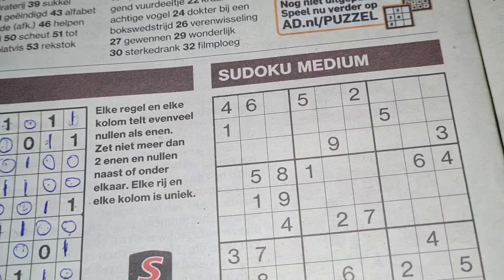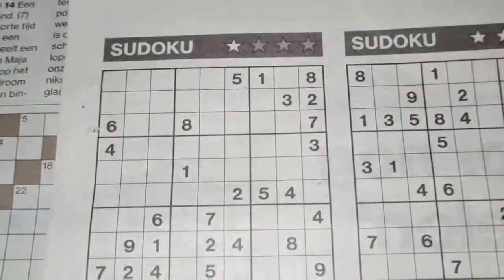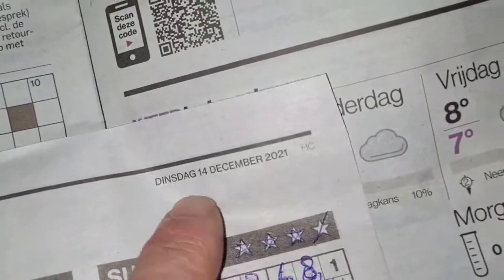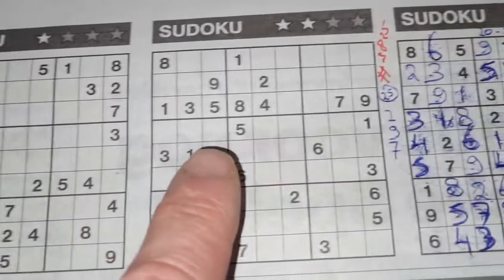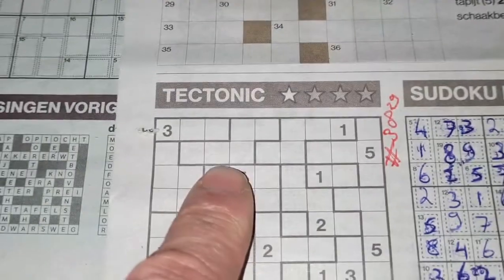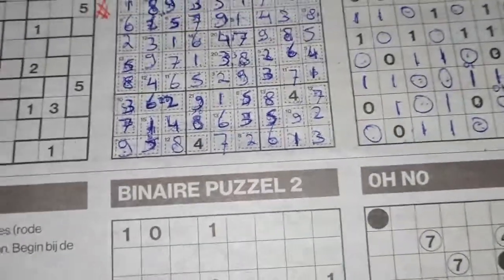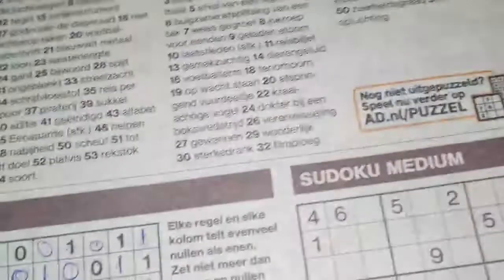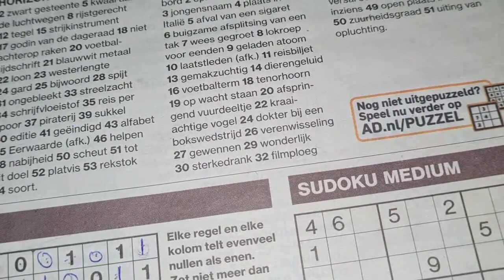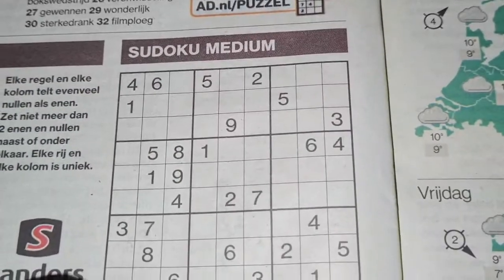So I've decided to continue with the rest of the puzzles of yesterday's newspaper. Yes, yesterday's newspaper, yesterday's Tuesday, December the 14th. We have one puzzle left with 1 star, 2 puzzles with 2 stars, and a tectonic with 1 star left, and the binary. So 4 puzzles are left in yesterday's additional. I will do that after these regular puzzles.